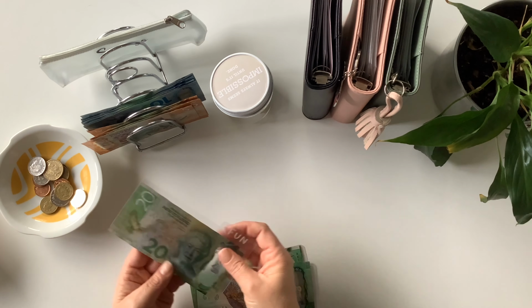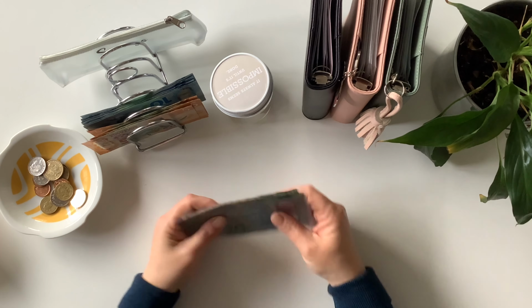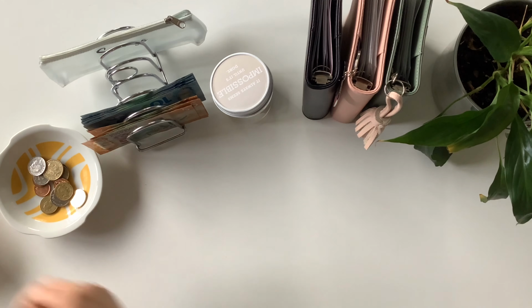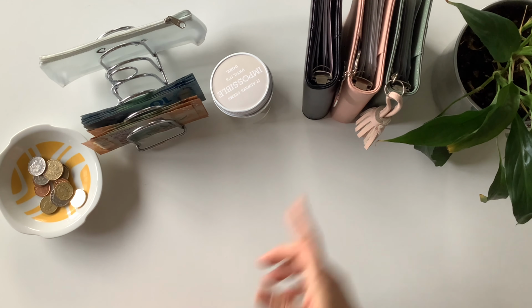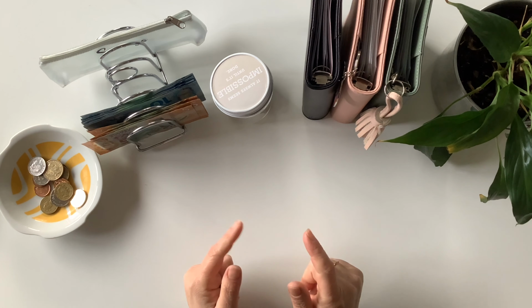And fun money is going to get 20. If you're new here, fun is kind of a catch-all category. I fund takeaways and snacks for my kids out of that, but I do have an envelope in my sinking funds binder for saving for the holidays. So there's that.